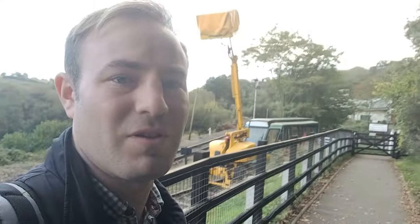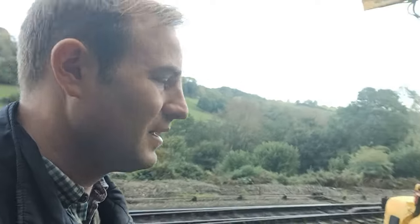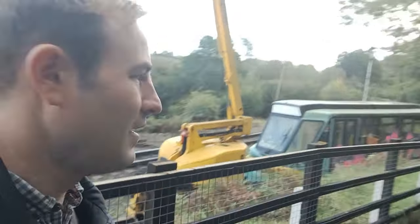Fortunately this railway has suffered quite badly in the past, being close to the River Severn. Some other slightly more unusual items of rolling stock. That's a cherry picker on rails. Not sure if it is covered up. And then, looking a bit sad, there's a Perry People Mover.